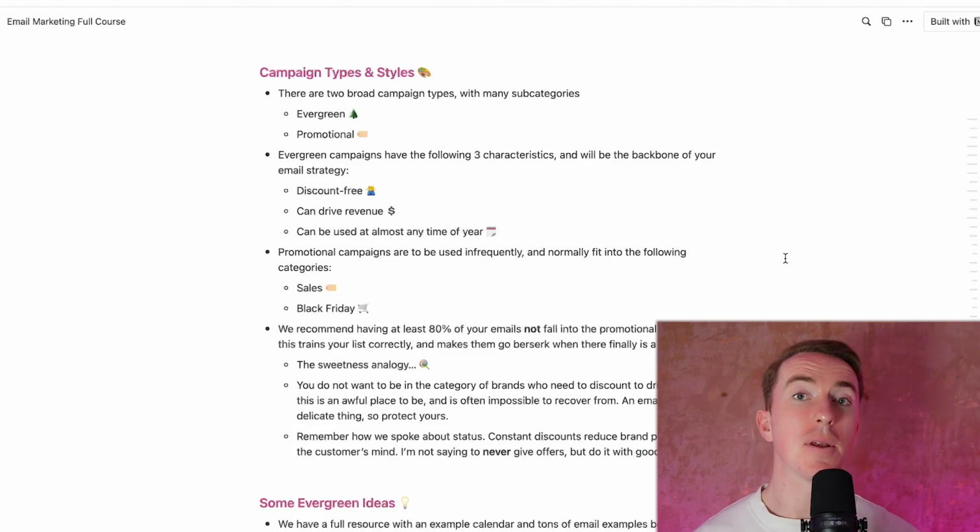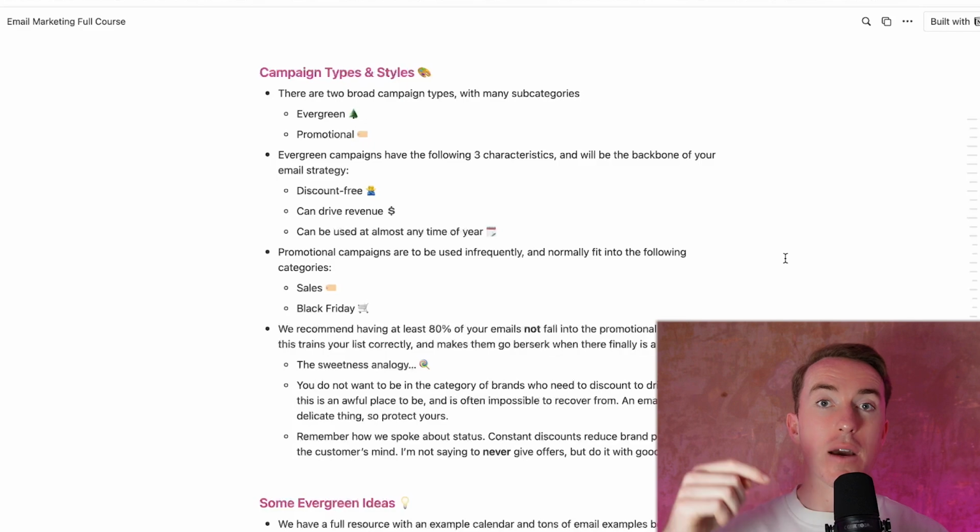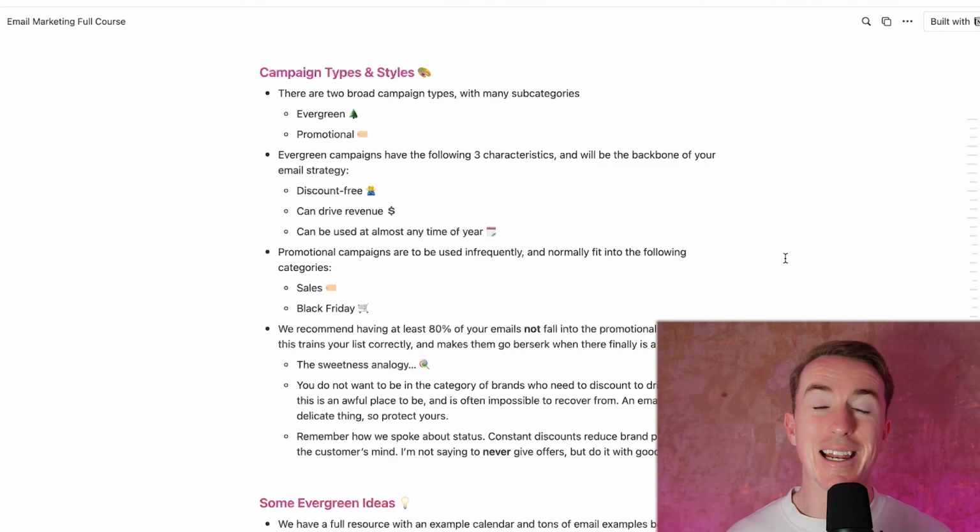We do not want this. This puts us in an extremely weak position because we have to go even further in order to get the same reaction that we used to get. We have to keep pushing the boat out even more, which is killing our margins.